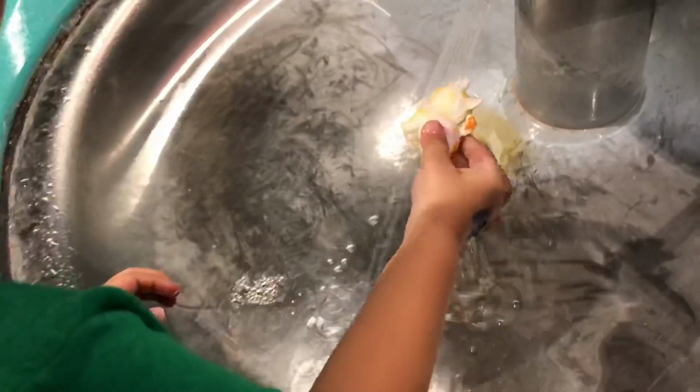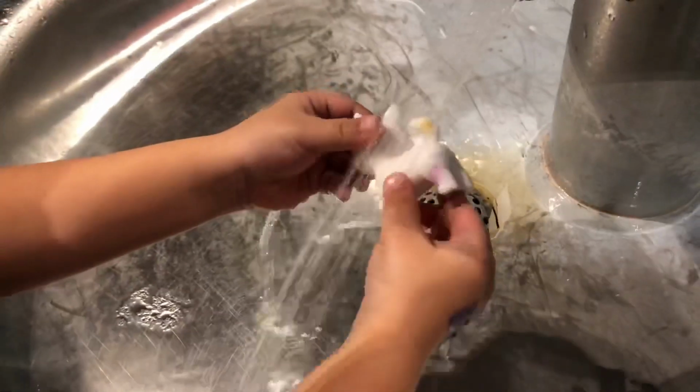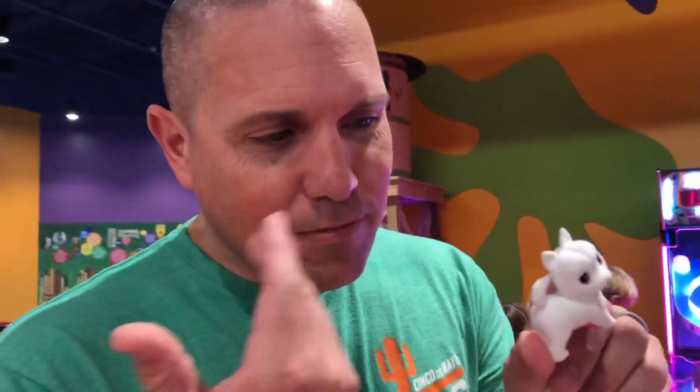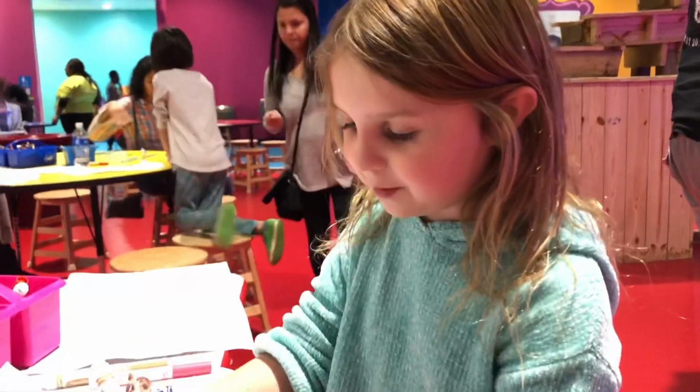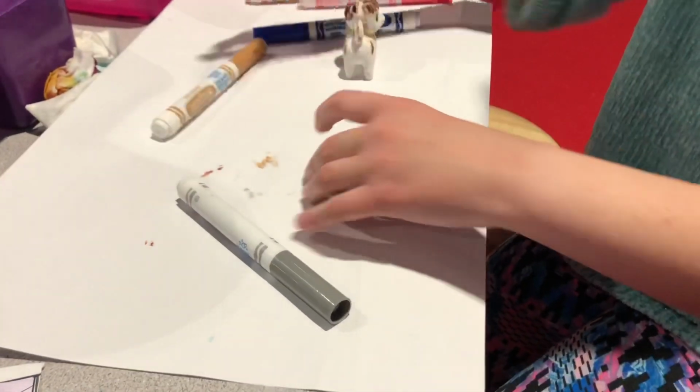What's going on? Yeah, put it in there. Whoa, this looks nasty. And just like that, it's all clean again. That's why I decided to just make it smaller. Yeah? Oh, I almost forgot about the collar.